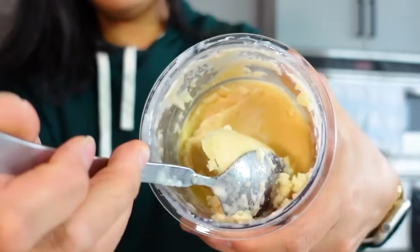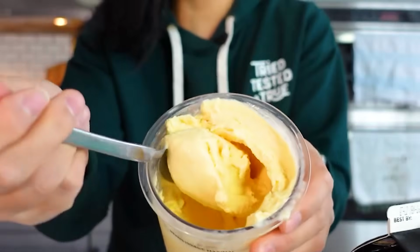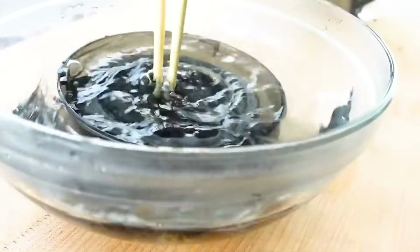I've done a bunch of experimenting, and I will tell you that there are some things that are really, really good that I've tried, and some things that were a total waste of time and money and really disappointing. One of the major things that I really dislike about the Ninja CREAMI is that it's kind of a pain to clean. So it comes with a bunch of different pieces.